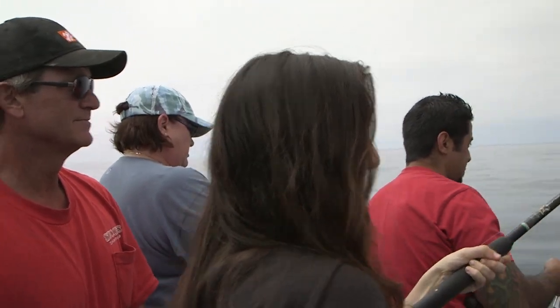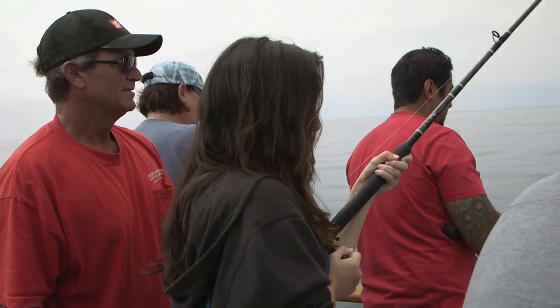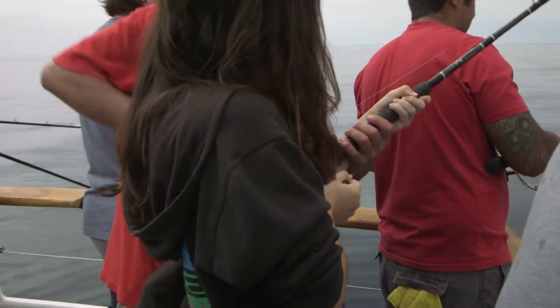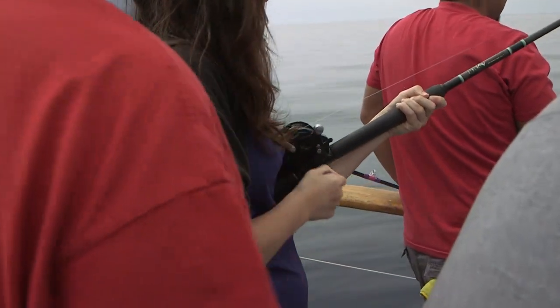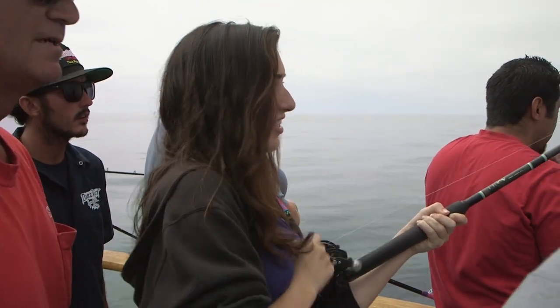There you go, you're doing good. Keep bending that rod. There you go, that's it. Take a couple cranks. Every chance you get, turn the handle. Which way does it go? One way. There you go. Keep going, keep turning. There you go. All right. Come on, Tony, bring it up. Stay away from the boat, buddy. Woo! That was a little bit better.